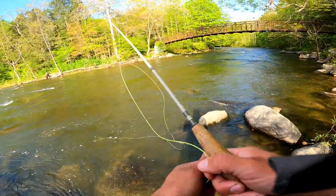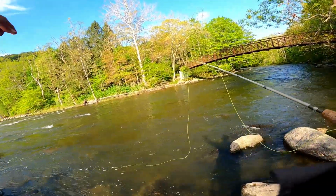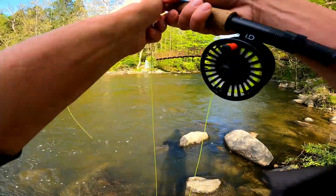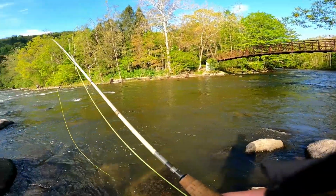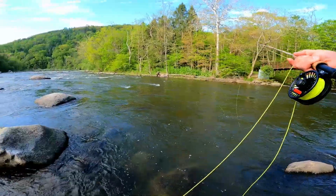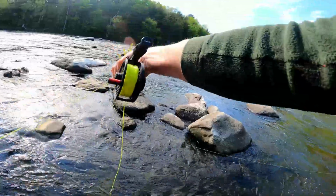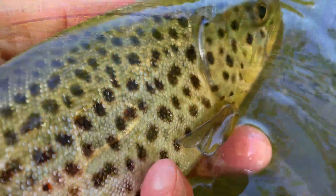Oh, damn! I hooked a nice one right at that rock. My line started to wrap around the rock and I was like, ah, crap, I gotta restart this drift. Went to go pick it up, there's a big trout on the end. Literally grabbed it as I was wrapped around the rock. That's crazy. He was right there. Nice fish, nice fish. That's not a bad one, actually.